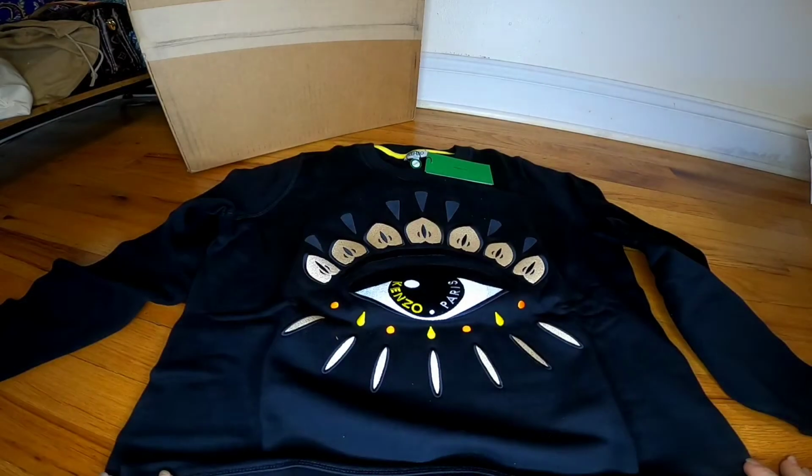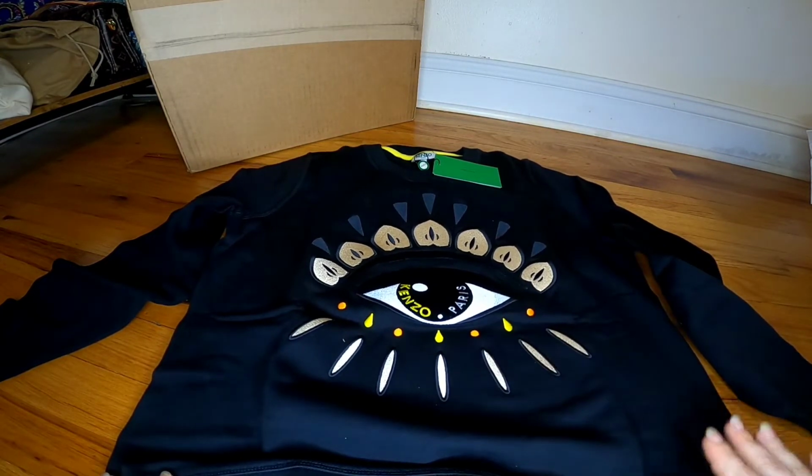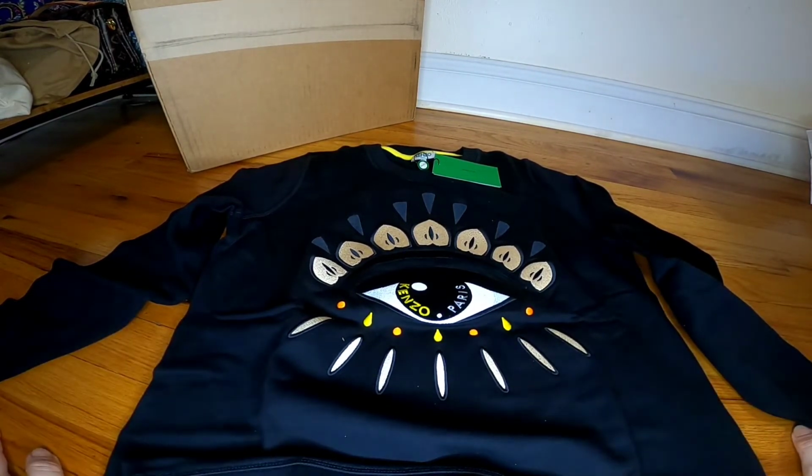This one is like $385, something like that, the original price, and then they have a sale on the website, and it was $265, and you have like plus 10% off on that price, and total I paid for this one like $240 something.